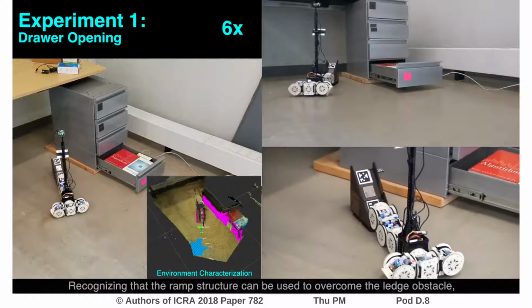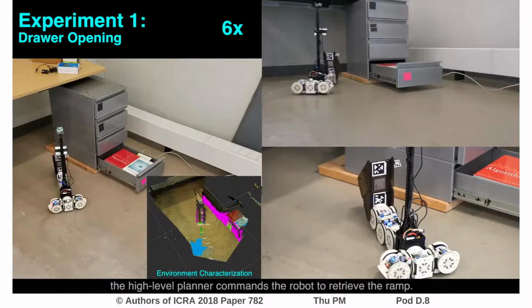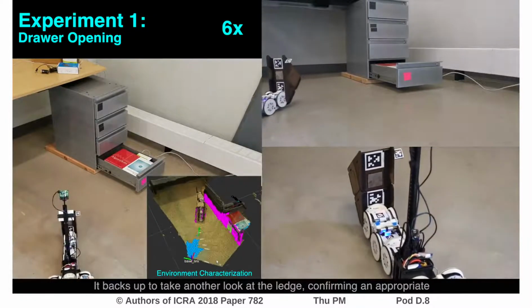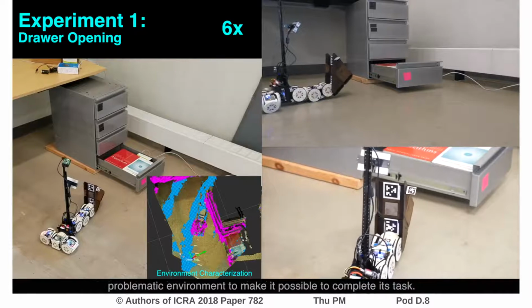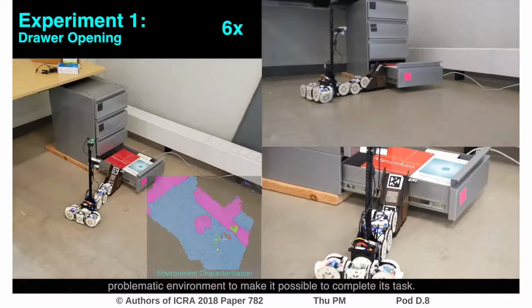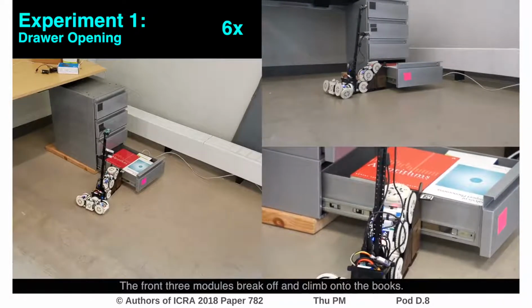Recognizing that the ramp structure can be used to overcome the ledge obstacle, the high-level planner commands the robot to retrieve the ramp. It backs up to take another look at the ledge, confirming an appropriate placement location for the ramp. It then places the ramp next to the drawer, augmenting this previously problematic environment to make it possible to complete its task. The front three modules break off and climb onto the books.